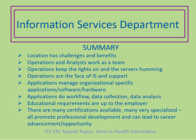There are educational requirements. Every employer is different. It's supply and demand. So small town versus large city, large organization versus small organization. There are several certifications available for all of these areas. Some are very specialized, but all of them promote professional development and lead to career advancement and opportunity.